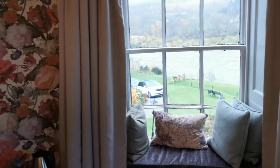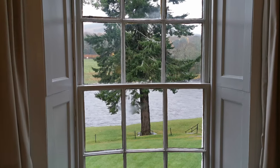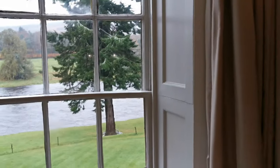So yeah, we really slept like logs, and this morning I'm going to show you the view from our room because it is brighter and you can see it more clearly. And I'm just going to show you from the lovely three bay windows that we've got. And unfortunately the Scottish weather is not on our side on this trip, but the view is still simply stunning.